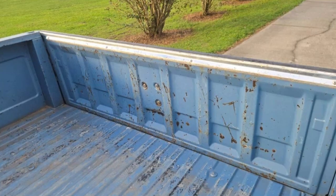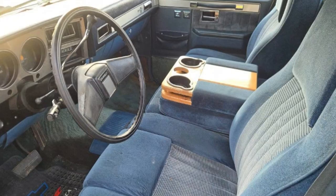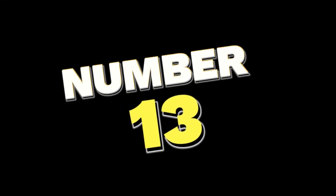For $13,000, you're not just getting a truck, you're getting a piece of American history that's ready to hit the open road today. Clean, solid, powerful, and iconic, this 1984 Chevrolet C10 Silverado is proof that some legends only get better with time. Number 13.